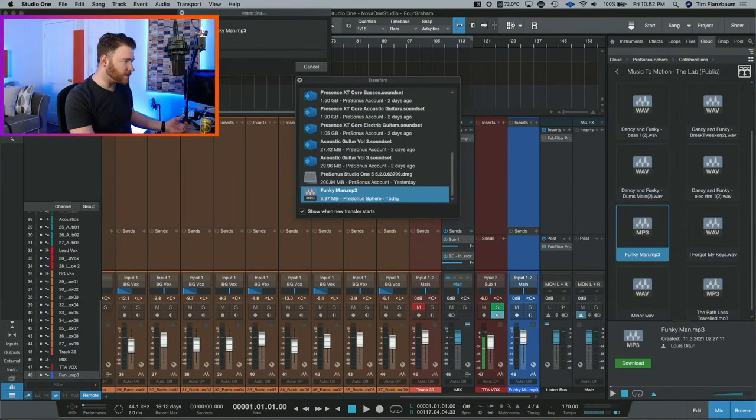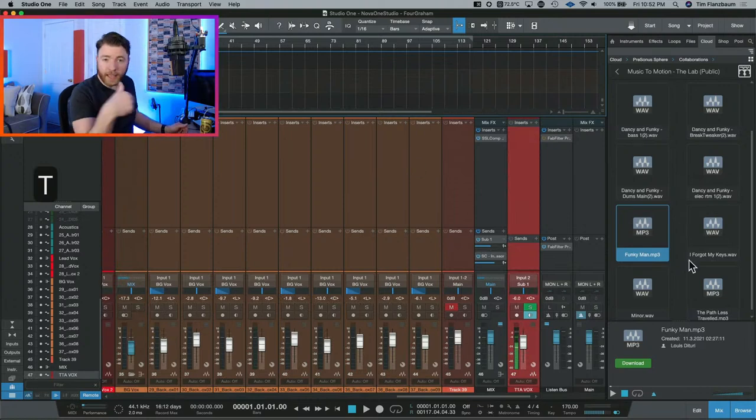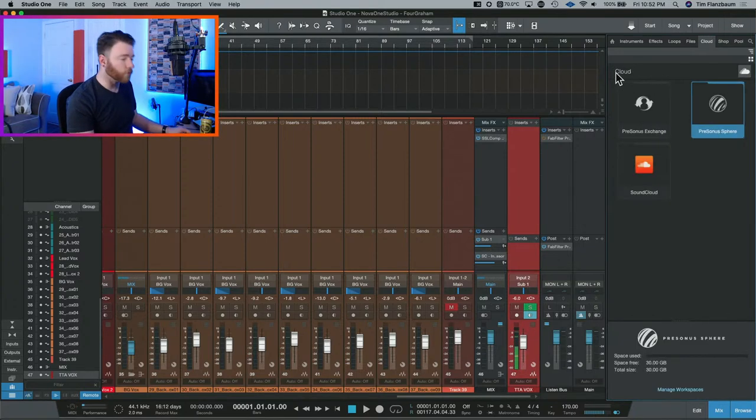And the stripes means it's downloading. I'm seeing it convert from an MP3 because that's the kind of file it was. The download is already done. I'm just going to cancel all this because I don't need any of that. But quickly and easily, I can just drag stuff in right from the workspace, right into this session. That funky little beat had nothing to do with it. So being able to access your workspaces right inside here, brilliant. That's one of the pluses of a Sphere membership.